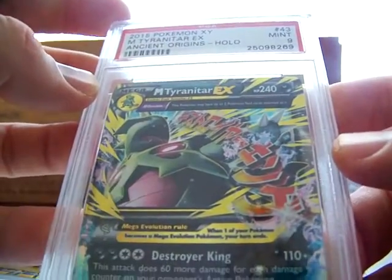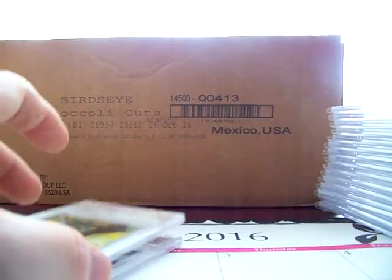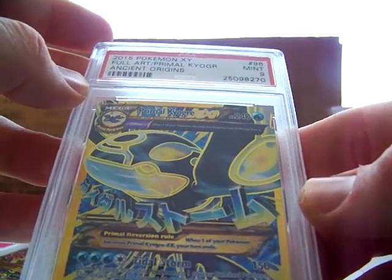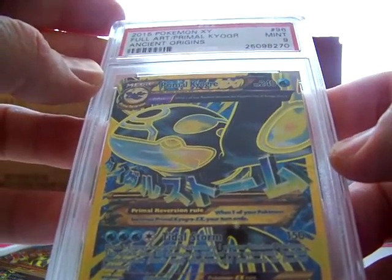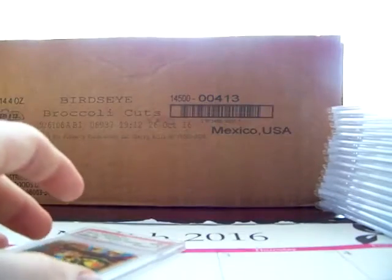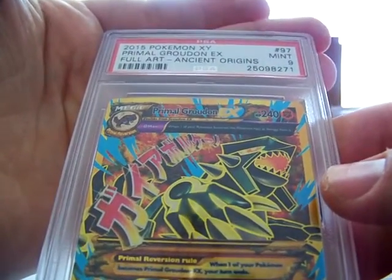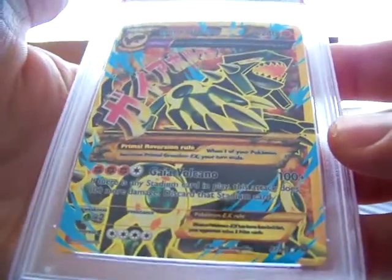Mega Tyranitar EX came back a 9 from Ancient Origins. And then a couple of the secret rare type cards. We have the Primal Kyogre, came back a mint 9. Really hard to get 10s on these as well. I know that from personal experience. And the Primal Groudon got a 9 as well. Really a sweet card.